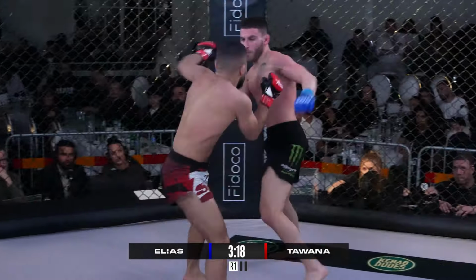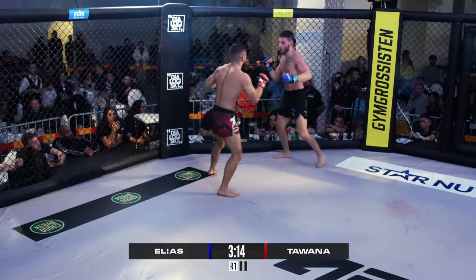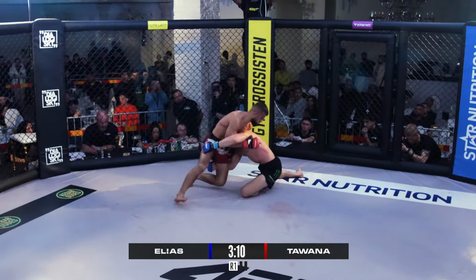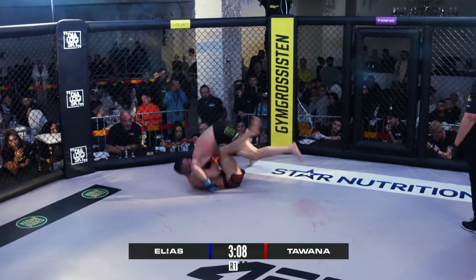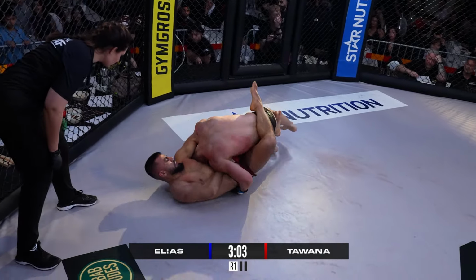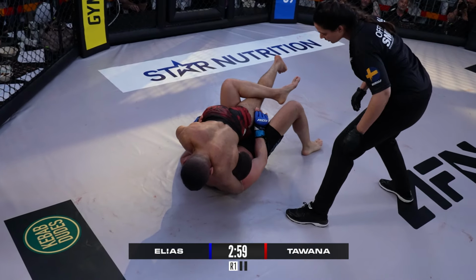Hard punches from Tawana. Yep. Wild punches. Yeah, Elias is getting grazed by those punches. Yep, guillotine attempt here from Tawana. Is this going to be it? I think it is. It's pretty tight.